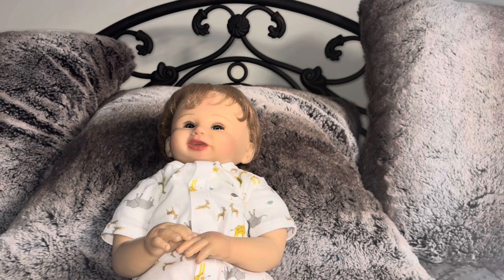And I had actually gone on the site to get Charlotte, who is by the same sculpting artist, and somehow had ended up with Trevor. It was just a complete last minute impulse. And after that, I was like, oh my goodness, what did I just do? What did I just do? What if I don't know if I'm going to like this doll.